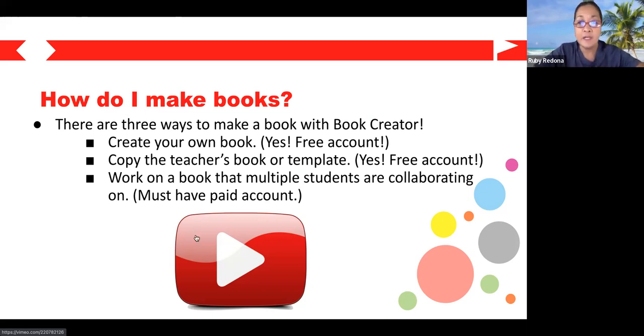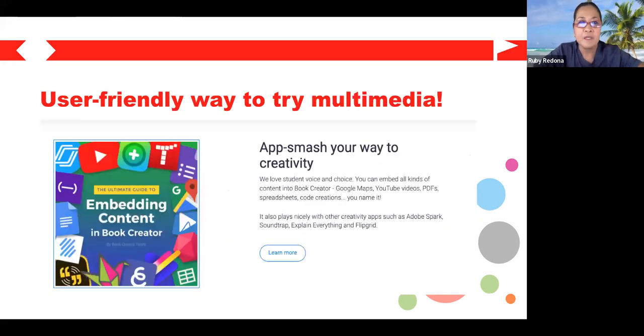You can enjoy it on a free account, but there are limitations, of course. If you have a paid account, then you can collaborate. Now, it is user friendly, and that's what I love about it. You can app smash anything and everything, and it'll feel like a book and look like a book. It's just beautiful. And you can also save it as a video.